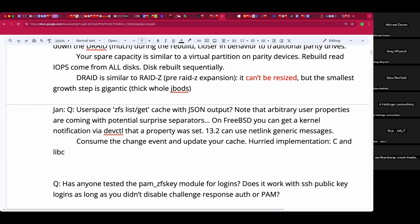Cool. Any observations, questions, requests relating to something like that? Libzfs_core, not libc. I'm typing. I'm multitasking. Sorry. Go easy on the old man. Devctl(4). Okay.